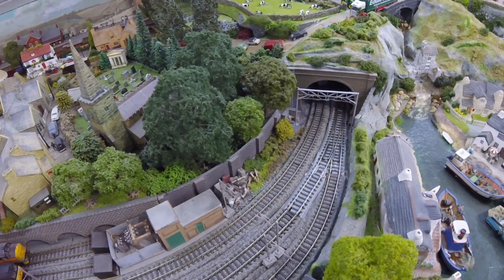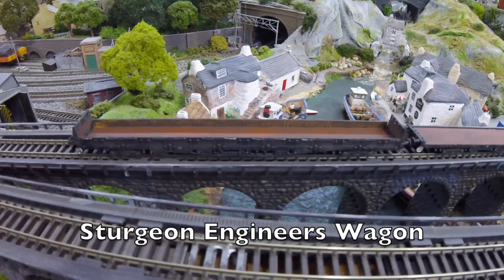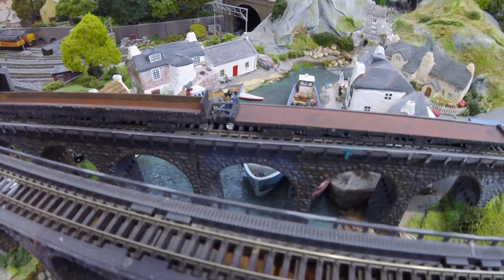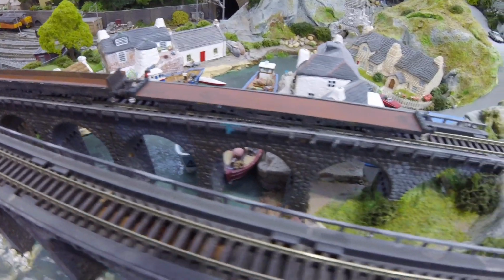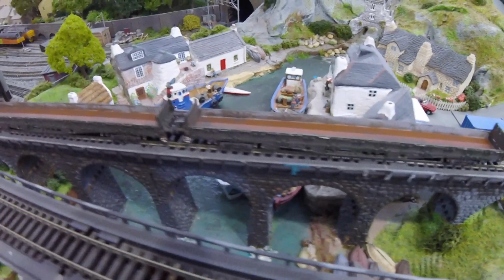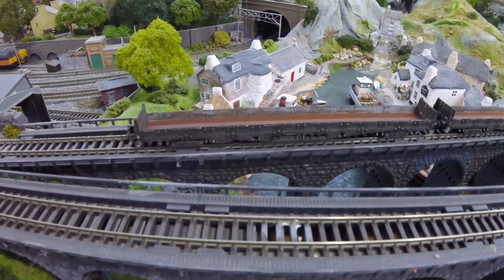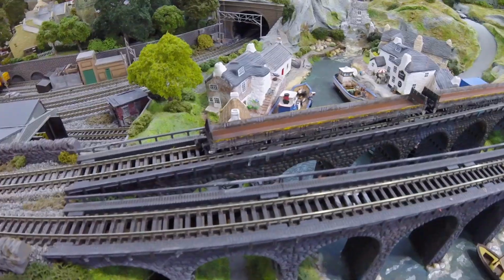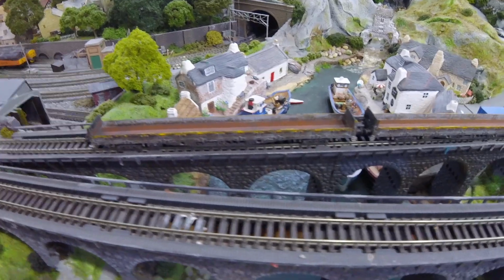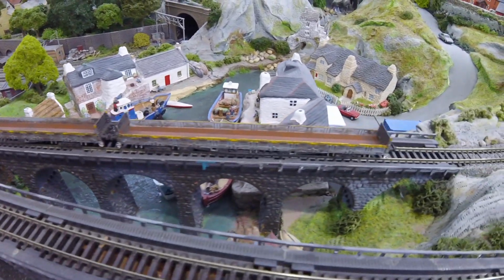We travel back to an earlier era with the Sturgeon Engineers wagons. 5 varieties were offered here: black, Indian stroke Gulf red, Engineers olive green, departmental yellow and Dutch, and they could be purchased with or without drop-side doors. The varieties on show here underneath the grime are the black versions, the Engineers olive green and these Dutch ones.